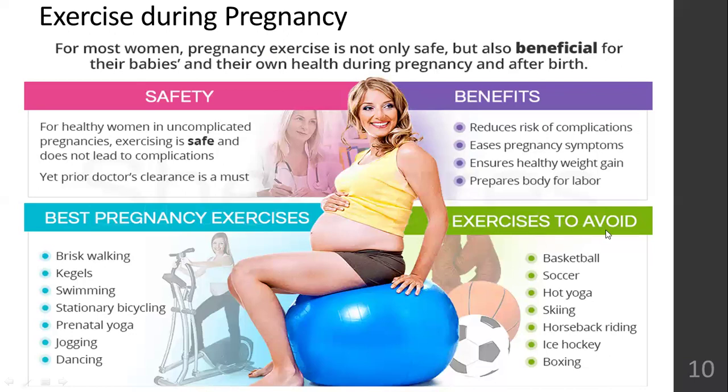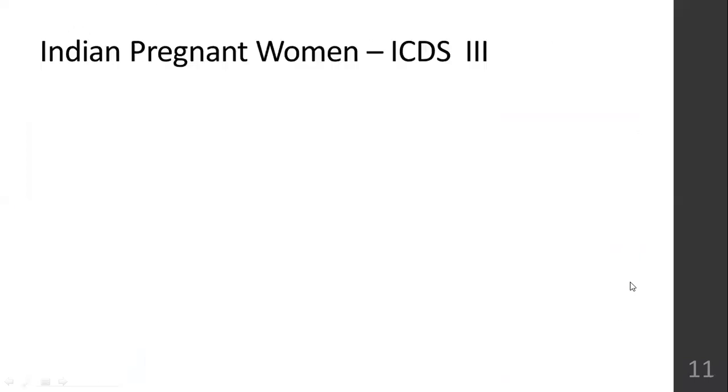These are the exercises you have to avoid during pregnancy. Any contact sport like basketball, soccer, horseback riding, ice hockey, boxing, these contact sports have to be avoided. Hot yoga, okay, this has to be avoided. Skiing. So this is about the exercises.